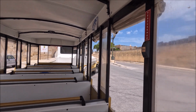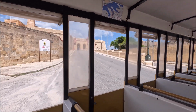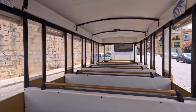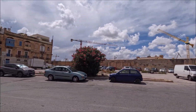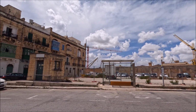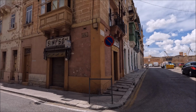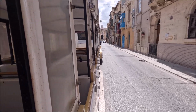I was not going in. The access to this city is very limited because many streets are very narrow for the train to proceed. There's some dockyards over this way, guys. This is a real bone shaker, guys.